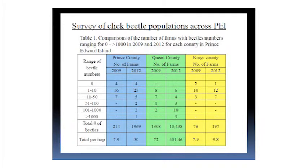Okay, so when you look at the table form here, the total number of beetles that we're seeing in Prince County has increased from 214 to 1,969. And what's concerning too is the size of the populations. In 2009, the number of farms that only had 10 or less identified increased by 2012. But more of a concern is that farms that didn't have any populations are now having ones with between 100 and over 1,000 in their collection time.